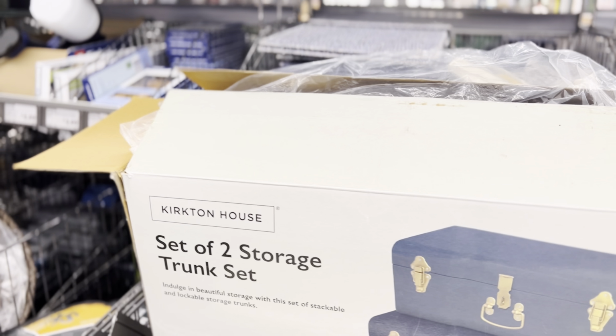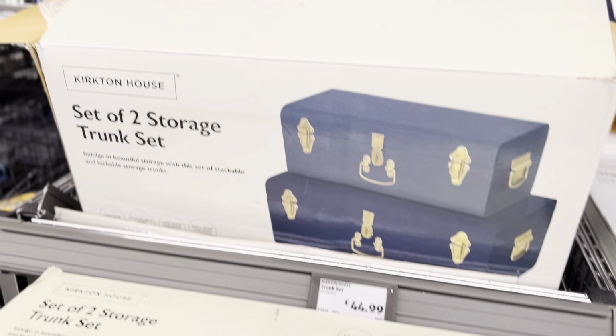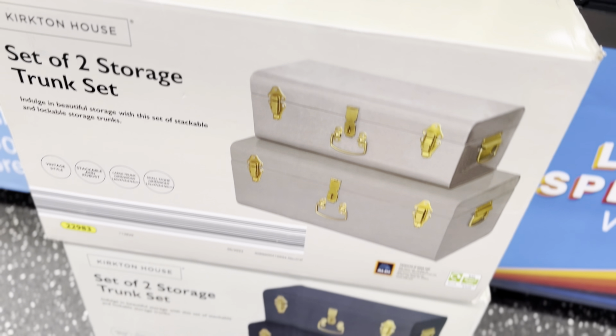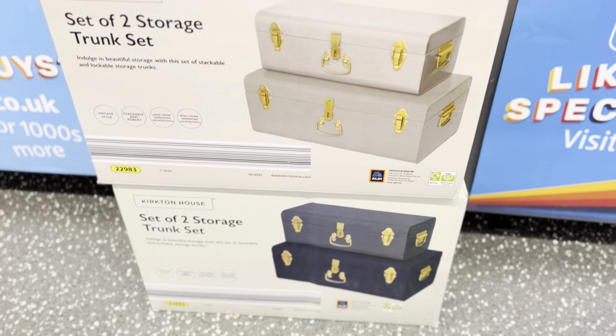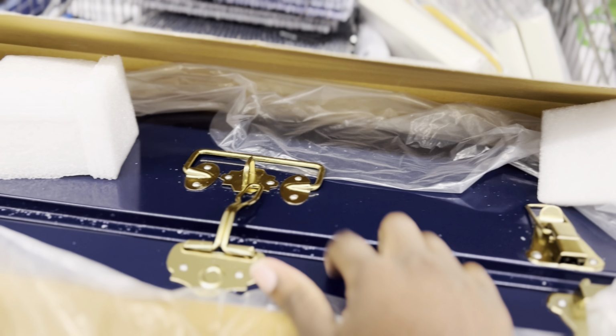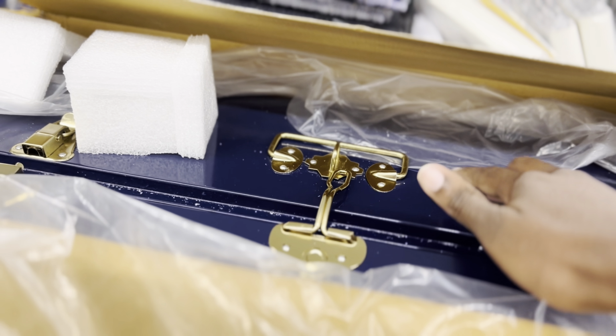I absolutely loved this trunk set. I thought it was absolutely adorable, and for £45, it was not shabby either. So I did give it a good feel, and it felt okay. Like, it didn't feel as whimsy. It was already open, so I thought I'd go in and just, you know, to give you guys an idea, but to give myself an idea.